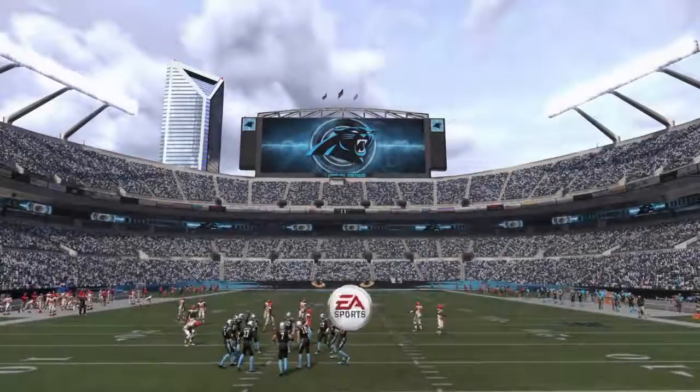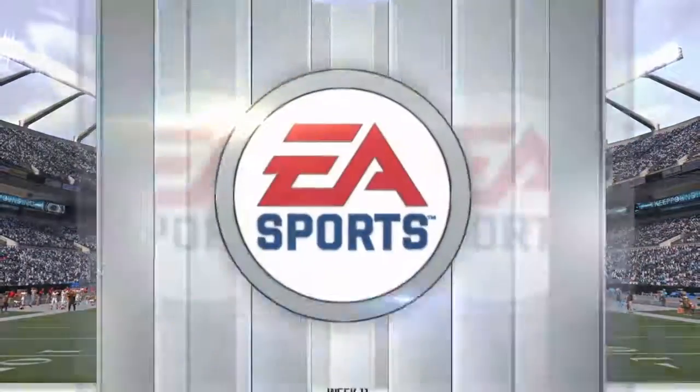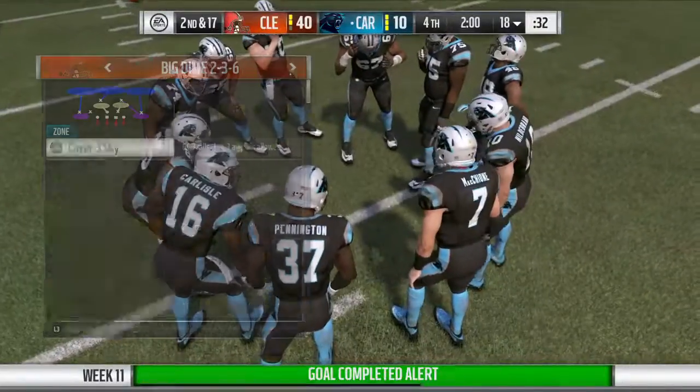So it's Panther football as we welcome you back. They're looking at second down now as they search for a consolation score.